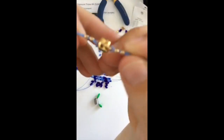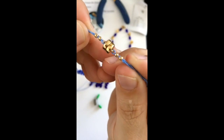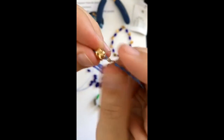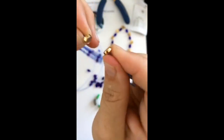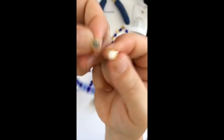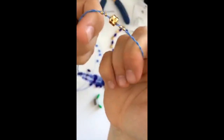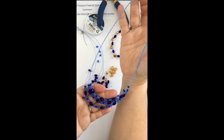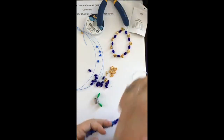And then you use the same technique on the second side to attach those three wires to your magnet clasp. And then to take it on and off, you're just going to open and close it. And then you've got your handy dandy necklace.